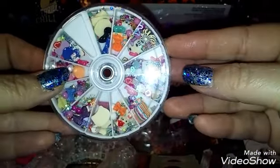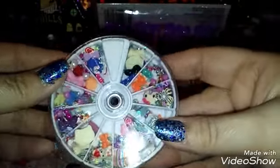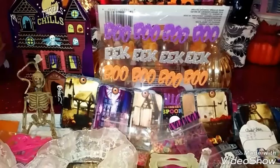I'm going to have to go through everything and look at every little thing that you sent. Little bows. I see little pearls. Oh, my God, that is gorgeous. Thank you so much. These are going to come in very, very handy for my crafting. Thank you very much.